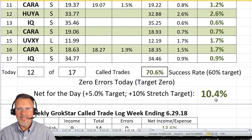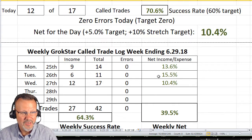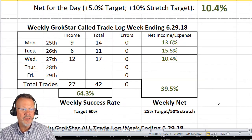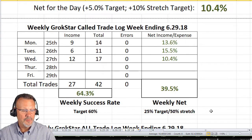Not a bad thing. And again, we were down, and we were able to come back. This has been an exceptional week. Look at this so far: we had 13% on Monday, 15% yesterday, 10% today. We're at 39% for the week, and we've already hit our weekly target of 25%, which is 5% per day. We're knocking on the door of 50% here, coming up. That's our weekly stretch goal.